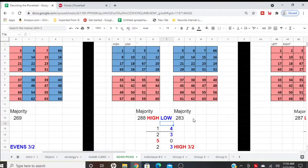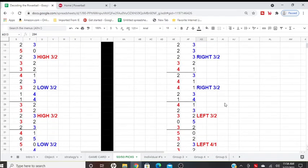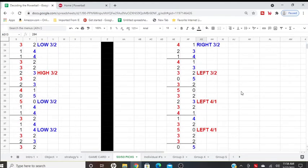So here's the thing. When I go to eliminate numbers, I'm going to be looking on this high side here because I think there's only going to be a maximum of 2 numbers here. So I'm moving on to the next one, which is left and right. You can see that this is pretty close, 287 to 284 after all these drawings. And looking at the last 20, again, it's even.